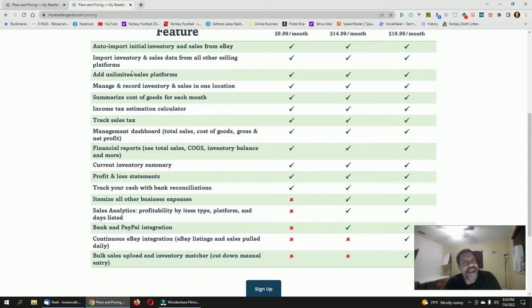I think I did it by hand. When I started, I took my spreadsheet that they gave me and imported it in here. That's what I did. So I didn't do inventory and sales from eBay and all that stuff. I did my spreadsheet and ran it over. Now, when I came back to my Reseller Genie, my inventory was still in there, my old stuff. So I had to have Paul erase it so I could import from the spreadsheet.